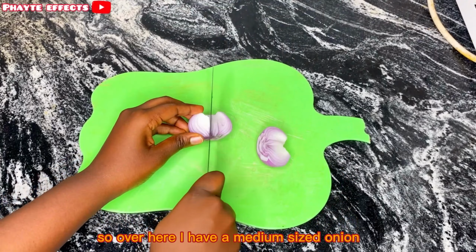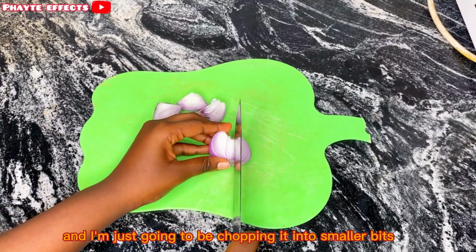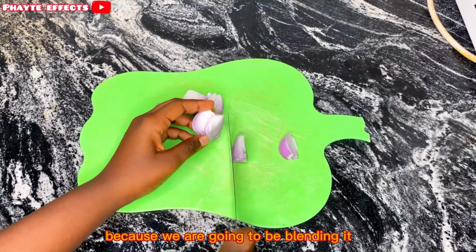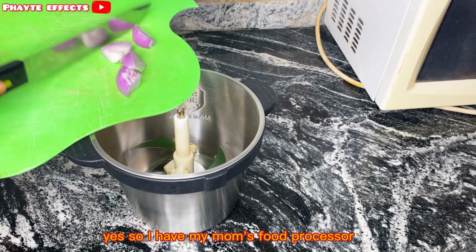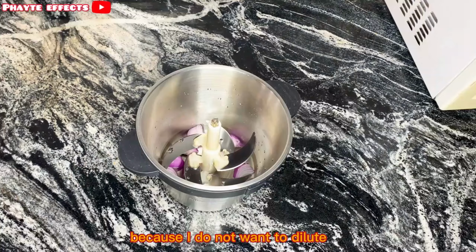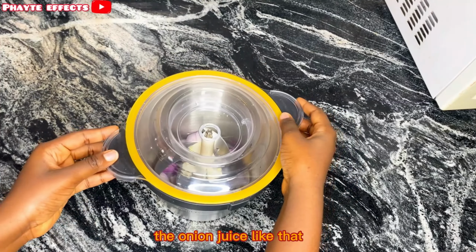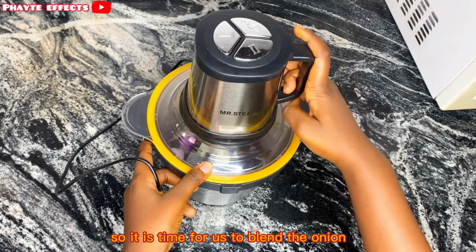So over here I have a medium-sized onion, and I'm just going to be chopping it into smaller bits because we are going to be blending it. Yeah, so I have my mom's food processor, and I'll be putting a little amount of water because I do not want to dilute the onion juice like that. So it is time for us to blend the onion.